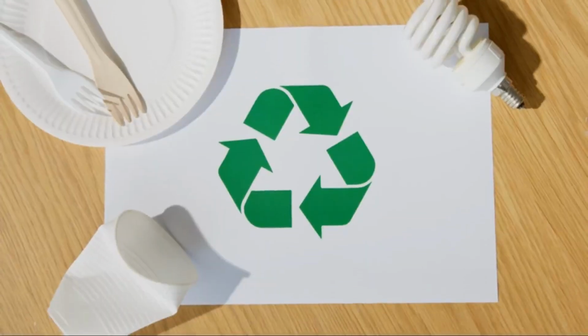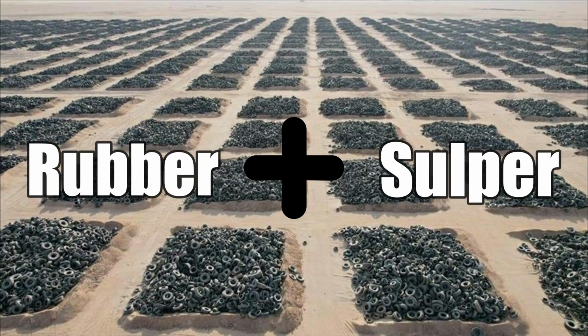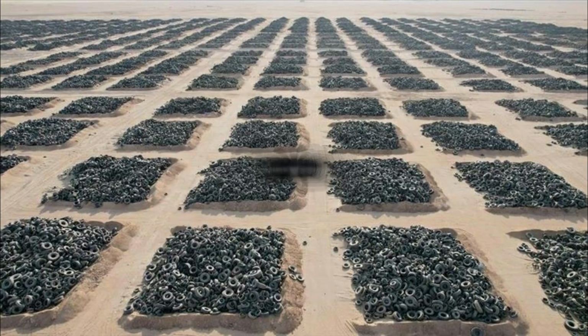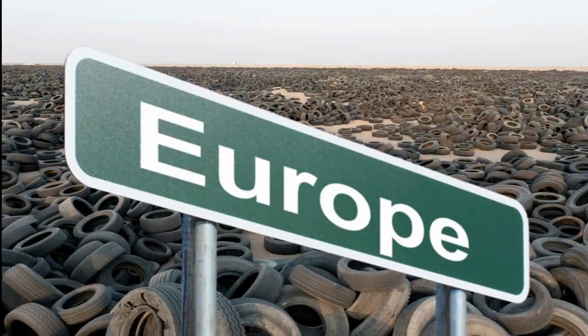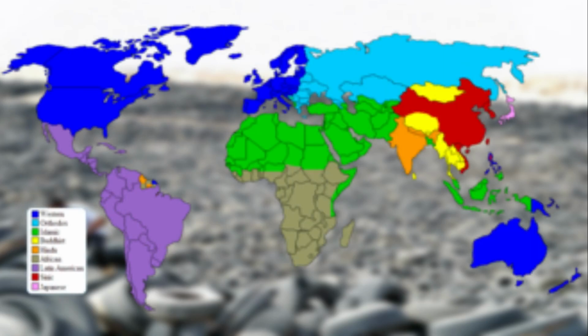Other recycled materials can be simply melted and reused, but tires are made by mixing rubber and sulfur, so this process cannot be reversed. Secondly, recycling used tires produces dangerous gases, and this process is illegal in many countries. Even in Europe, it is illegal to keep used tires in the garbage. So now most Western countries send them to Kuwait every year to get rid of millions of tires.